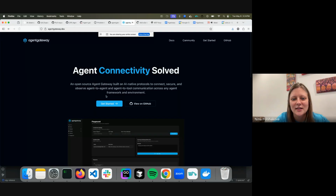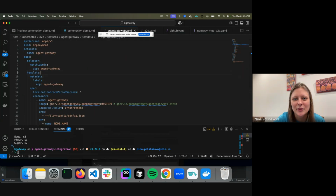So agent gateway is this new project that lets you use A2A or MCP agents and servers and have a central way of configuring all of them. So with that, let me pull up the example real quick.